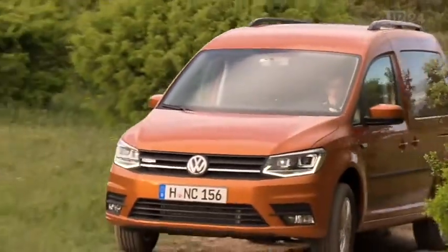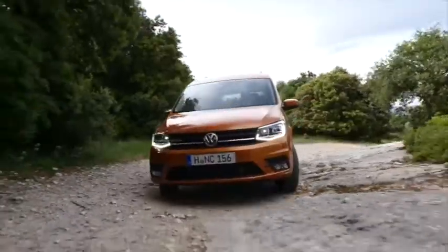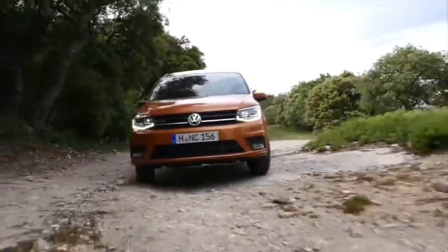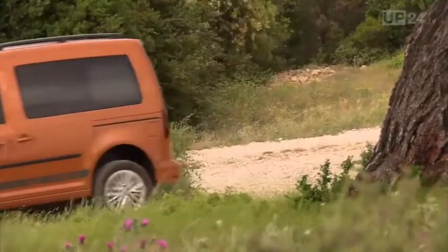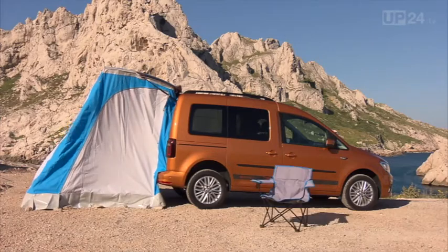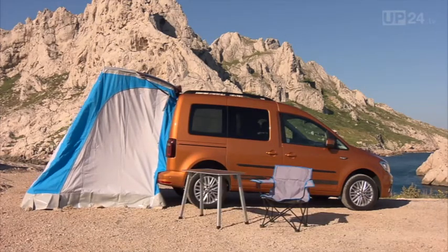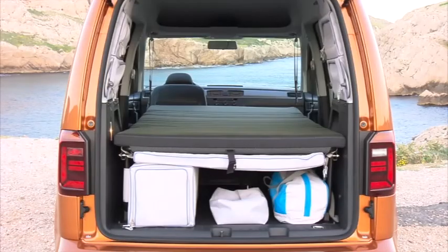The Caddy Beach is what you might call the smallest camper in the VW range. Armed with a four-motion four-wheel drive, it can easily deal with rural and rocky terrain. When you've arrived, it reveals its trump card. The Beach is fitted with extra camping features. This turns a field, a forest, or a beach into an overnight stop within a few minutes, with all the equipment you need on board.